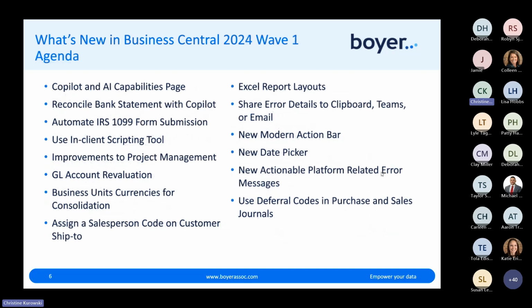So in the 2024 Wave 1 release, we've got a Copilot and AI capabilities page that will allow you to manage and learn more about Copilot and AI in Business Central. We're going to be able to reconcile the bank statement with Copilot. I'm so excited to show you that feature in action. We're going to discuss how you can automate IRS 1099 form submission. And the rest of these topics will just be in PowerPoint form, but I'm going to give a short descriptor about them.